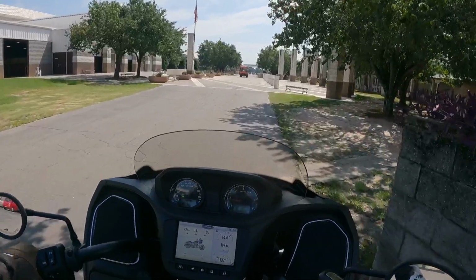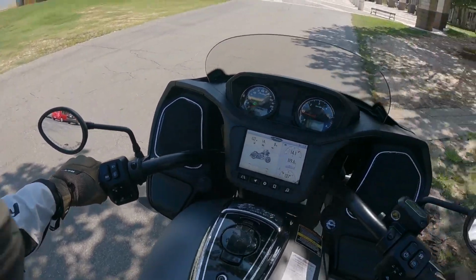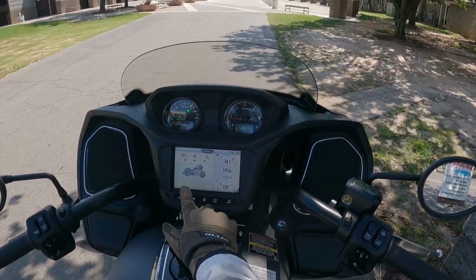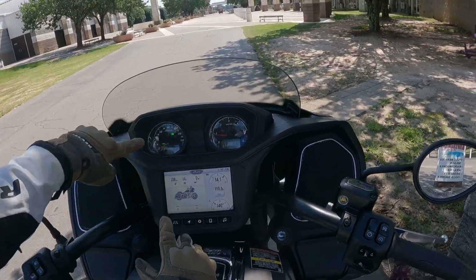So okay, we're here in the shade. Let me just go ahead and put it in neutral. All right guys, so like I was telling you earlier, this will give you your PSI. It gives you your fuel range, that you will also see up here.